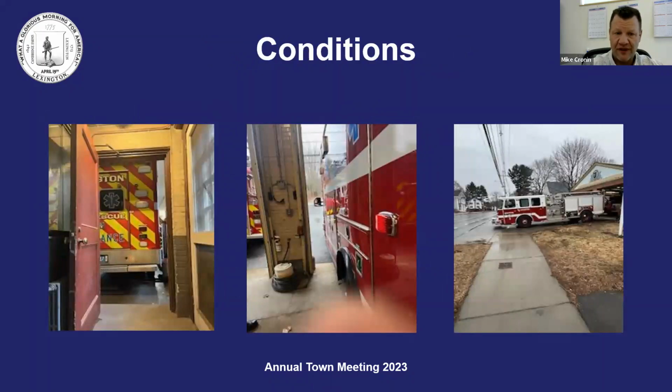Here are some photos of some of the conditions. The photo on the left shows you a door and the ambulance, and the reason it's parked there is that's how deep it needs to be in order to shut the front garage doors. So it doesn't give you a whole lot of room for the firefighters to come out of that door and maneuver around the fire equipment.